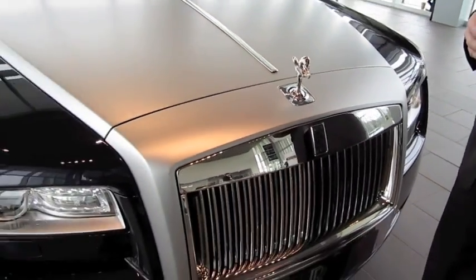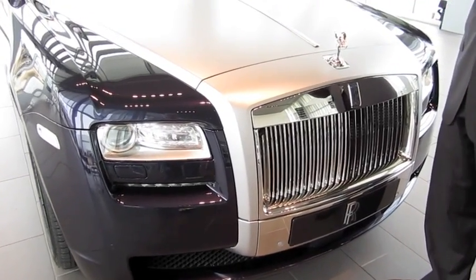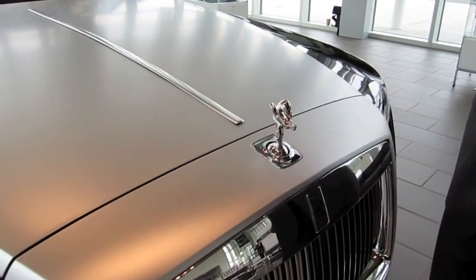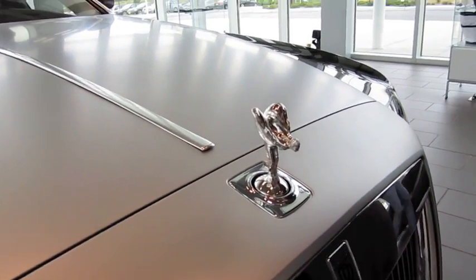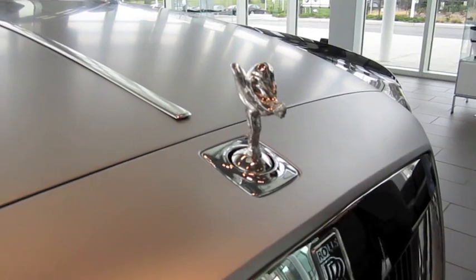We call this a yacht line design, where you have a slightly pointed front, a steeply raked windshield, and the classic proportions of a Rolls-Royce: a long hood, a long wheelbase, short front overhangs, and long rear overhangs. The long wheelbase gives an excellent ride, and also gives it the look that you're used to seeing in the cars.